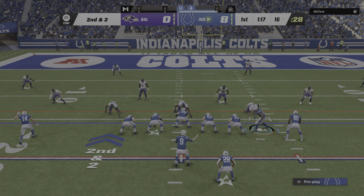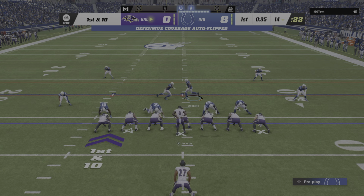And the ball is knocked out, and it's picked up by the Ravens. And he'll be stopped shy of the 15 at the 14-yard line on the return. Obviously, you got to hold on to the football, but I've got to give credit to the defense there. Good job of knocking it free.